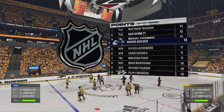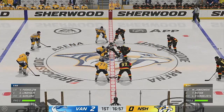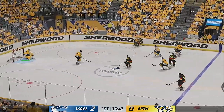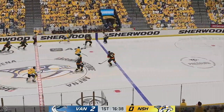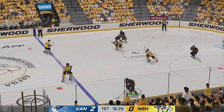Lots of time left in this period. Vancouver's been the better team here over the last few minutes, increasing their lead to two. The Canucks take possession after that neutral zone faceoff. Looking to make something happen in the offensive zone. Nashville's got possession of the puck. Sends it deep inside the offensive zone. Vancouver's got the puck in their own end.